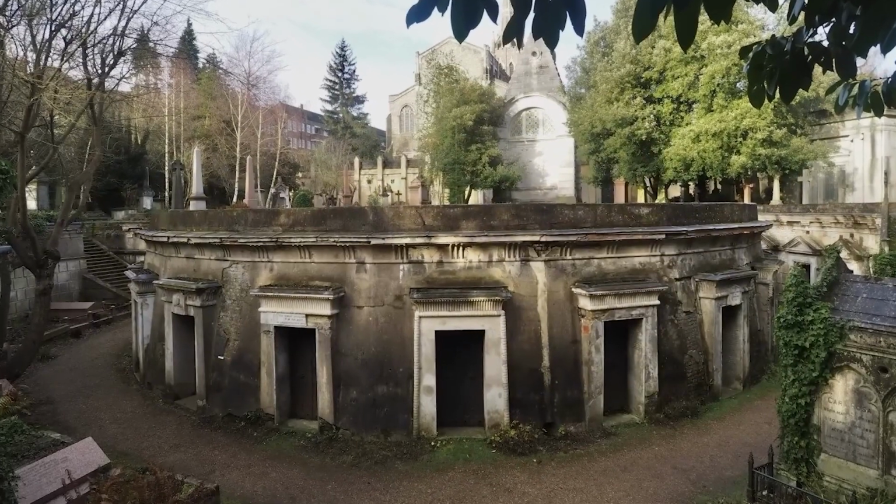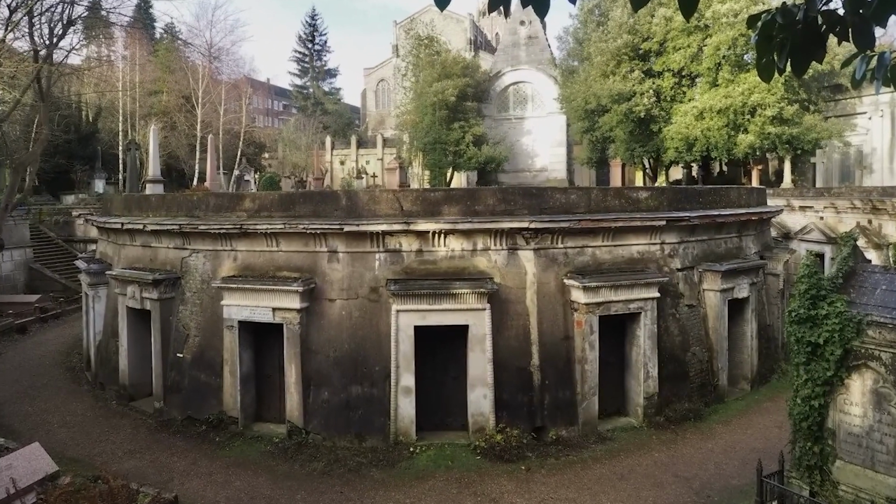Today many stories are passed around of these men in dark robes. They're said to practice dark rituals in Highgate. It's not uncommon to see apparitions in the cemetery, but red-eyed demons? Highgate is just another level.